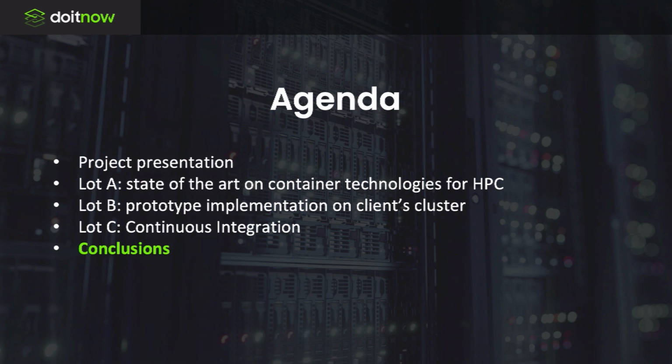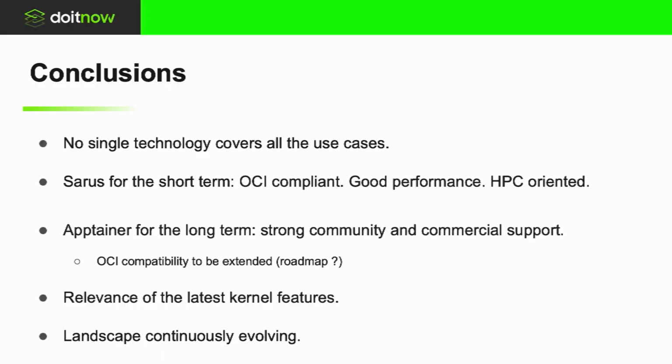So the conclusions, okay, once we have implemented all three parts of the project. We see that there is no single technology, okay, that covers all use cases. All of them have some advantages over the others, and it is really a race, okay? It is very complicated to choose one technology as a general case. You really need to see what are the needs of each one of the constraints present, and then maybe assess what is the technology that suits better, okay?